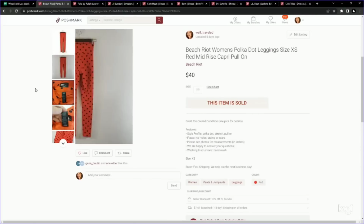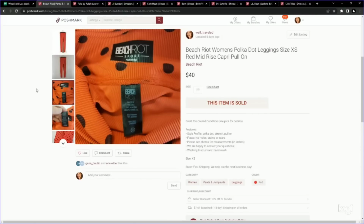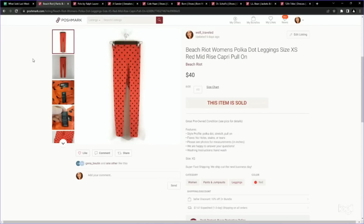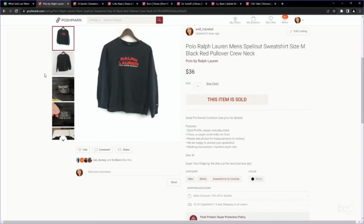This is a brand, this is the only time I found this brand, but it seems to have a really good following and sell for good money. It is Beach Riot, made in US. This one was actually a size extra small, which I think had it been a larger size would have flipped within like a couple of days because the sell-through rate was so high. We got this for $4.89 and it sold very quickly, I would say within a few weeks, for $40.